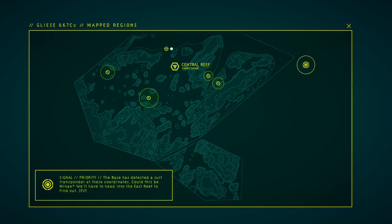This is where we need to go. Signal priority. The base has detected a sub-transporter at these coordinates. Could this be it? We'll have to head into the East Rift to find out. Sample request: spore cutter.